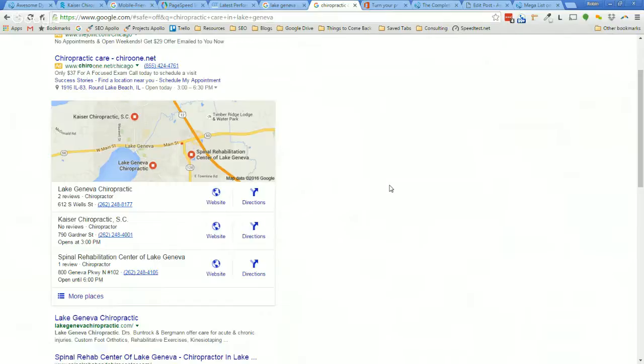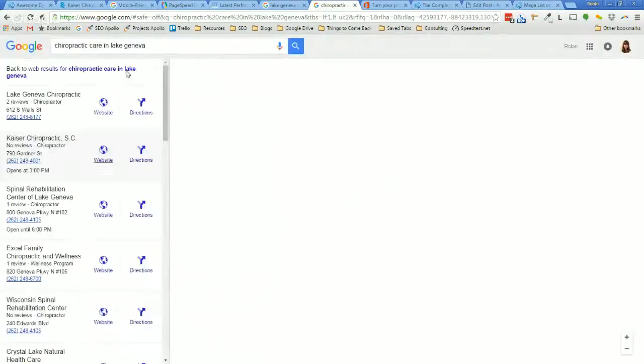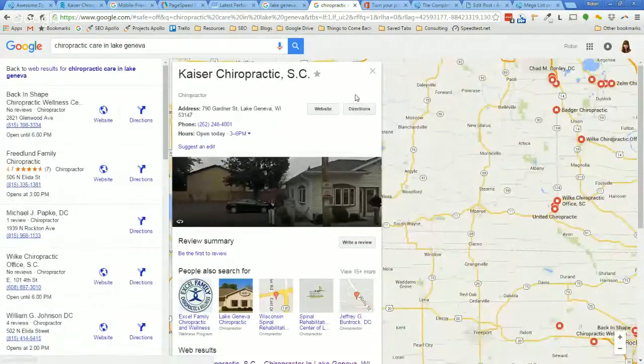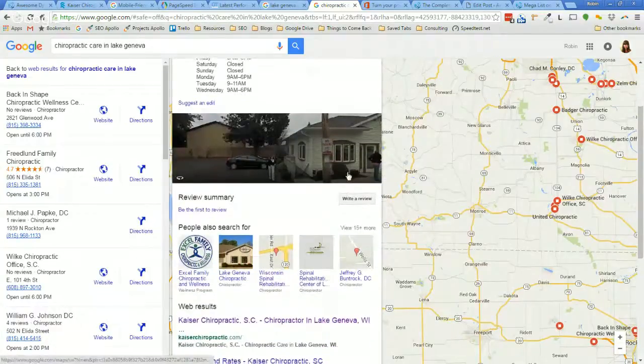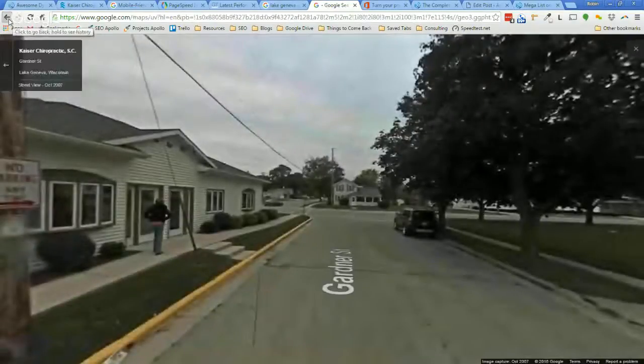All right. Can we take a quick look and see what his Google page looks like? Yeah. See if that's got some pictures and if it's optimized at all. What does that look like? It looks like he's got his hours filled out, phone number, address. So it looks like a really dark picture. So that's just a street view.